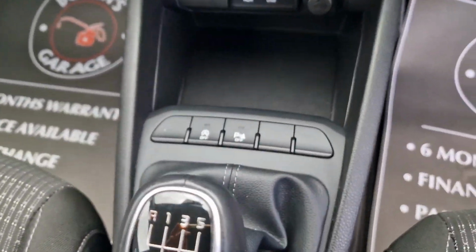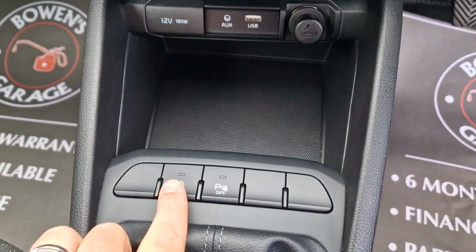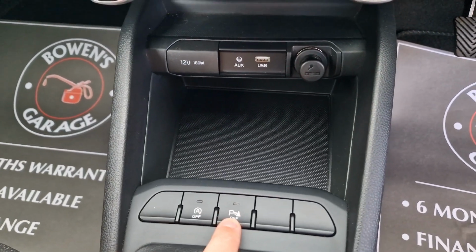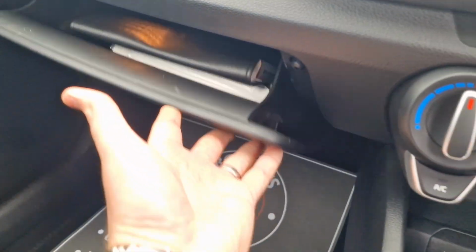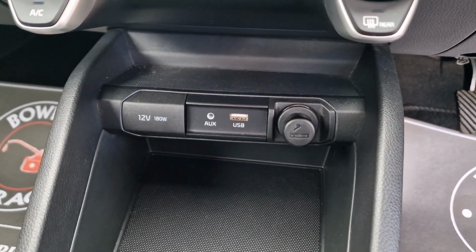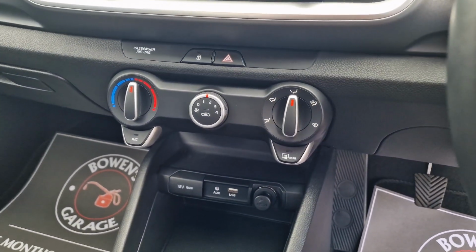6-speed manual gearbox, and then down below we've got a bit of grippy storage, start-stop facility, which of course you can switch off, reversing rear parking sensors, which again you can switch off. In the glove box we've got all your handbooks, and then we've got 12-volt socket, USB and auxiliary input. Really straightforward setup, not difficult to get along with at all.